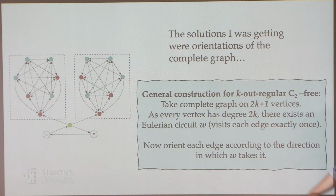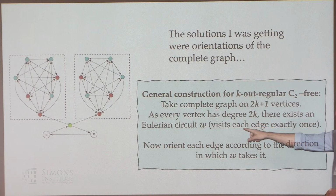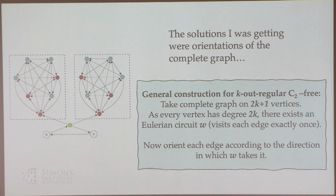Take a complete graph on 2k+1 vertices. Then every vertex has degree 2k, which implies, by a classic graph theory result, that there is an Eulerian circuit W that visits each edge exactly once. Now I just orient each edge according to the direction in which this circuit takes it. That gives me k-out-regularity because I need to enter a vertex and exit it. So of its 2k edges, k will be an entrance, and k will be an exit. And this has no C2s because it's an orientation of the complete graph.